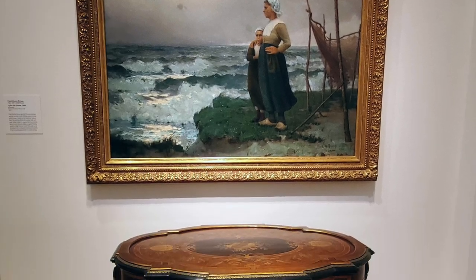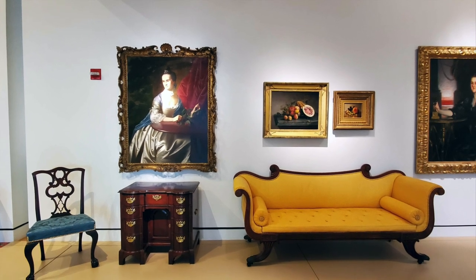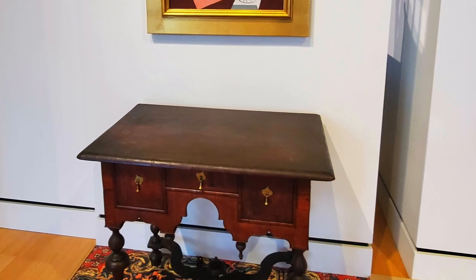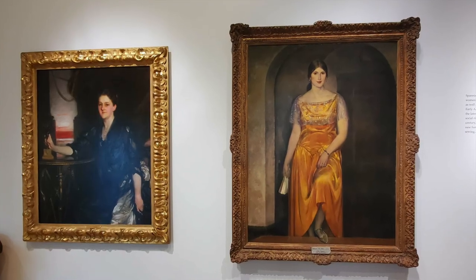As you can see, some of the galleries in the museum are quite extensive, and I would highly suggest, if you live in the area, to buy a membership, and that way you can come back and really focus on walking through these galleries at your own pace, and you don't have to be rushed to see everything inside.